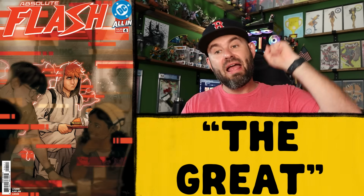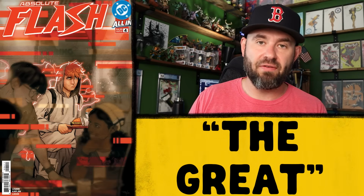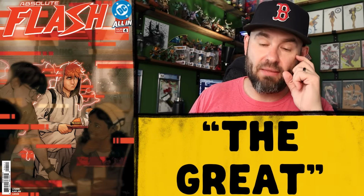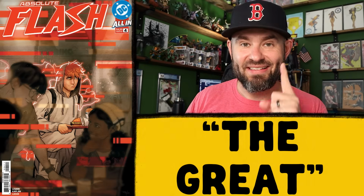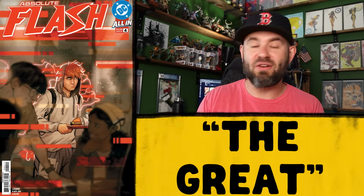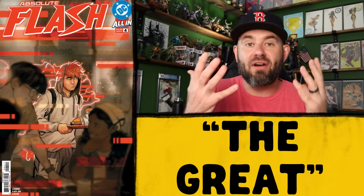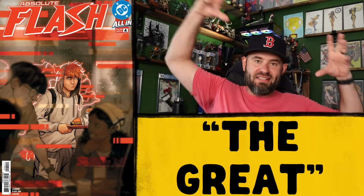The great stuff. Absolute Flash, issue number 4. If you're not reading this book, you're doing yourself a disservice. This book is incredible. Great art by Nick Robles, great storytelling by Jeff Lemire. Awesome freaking book. And Grodd is actually a good guy in this. I love when they take these rogues that are normally bad guys and turn them into allies and friends of our heroes. I love it. And Grodd's not like a big gorilla. He's just a little monkey.